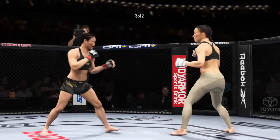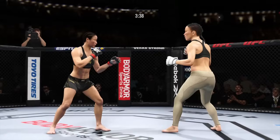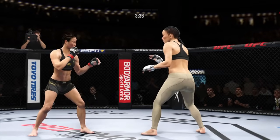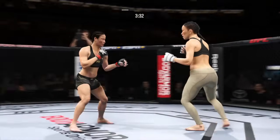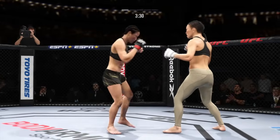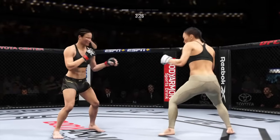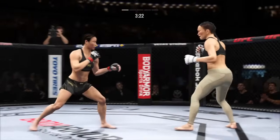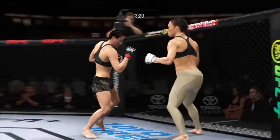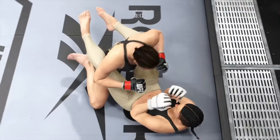Oh man, head kick lands. What a punch. Oh, the right hand is there for her. Superman punch now. Mixes it up nicely in terms of staying heavy and also staying active. Big kick lands. What a takedown. Zhang gets the single leg takedown.